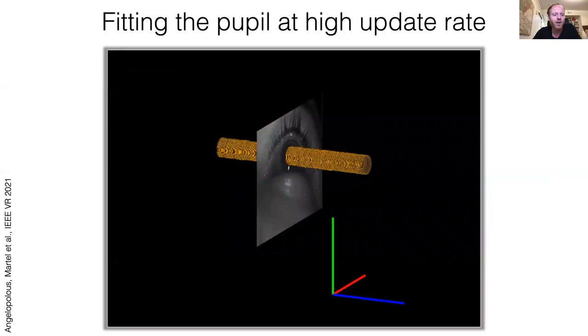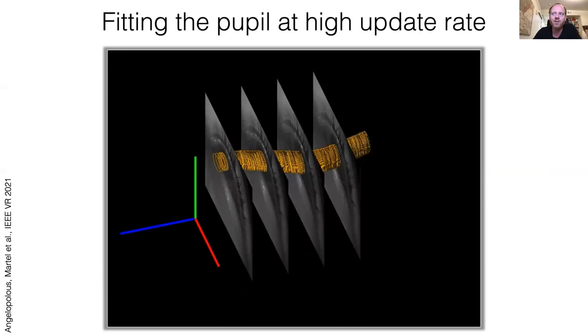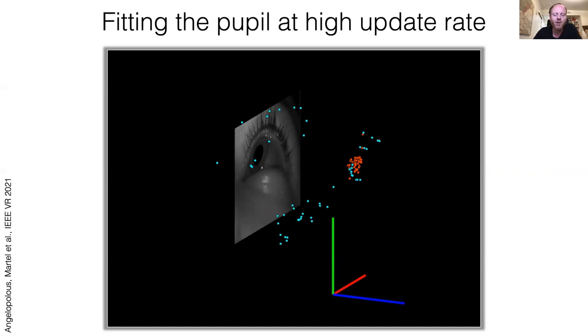Again, here you can see how that looks. Here's our pupil fitting system. It doesn't just fit the pupils at the frames, but also in between. We can stretch out the time here, and you can see that there is some curvature in between these frames that it captures. So that means we can really get valuable information of the ocular motion at this rate.